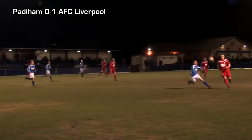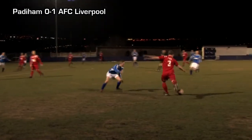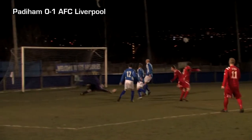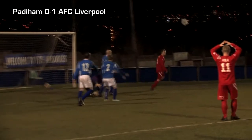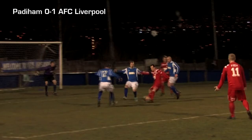For a brief moment just before half-time, it seemed as though Steve Jones had doubled the Reds' advantage. Darren Torpey's cross found its way through to John Lawless, and after Davis could only parry his shot on the turn, Jones finished the simple tap-in, only to be correctly ruled offside, despite his protestations.